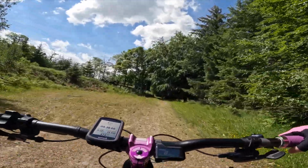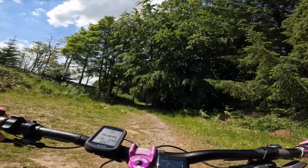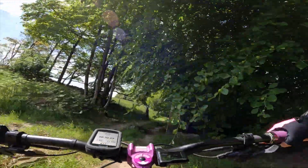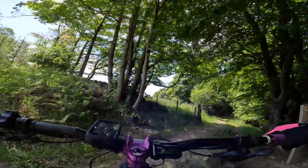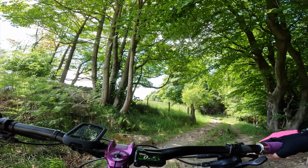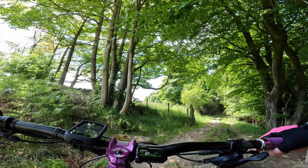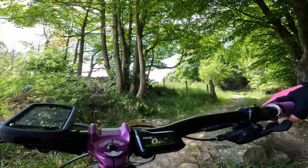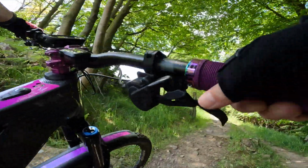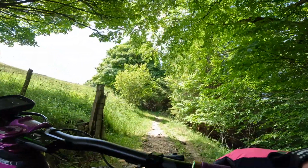Now, we're coming up to the first bit of single track here. And I pondered over whether to do this again or not, because I really didn't like it. The first time I did this, really didn't like it. It's just rocks. It's really rocky single track. Didn't like it at all. I think last time I came through here, I said to myself I wouldn't bother again, but here I am. So let's see how I get on. I don't suppose I'll enjoy it much more than I did last time. But let's give it a go.